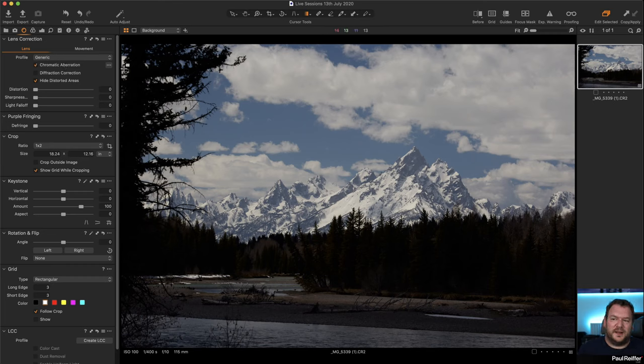So let's tick on the chromatic aberration. When you use a generic profile, because Capture One doesn't know what lens you're using, instantly it's going to do that analyze. It's going to create a unique aberration map for this lens on this sensor for this image. So that's actually a time saver.